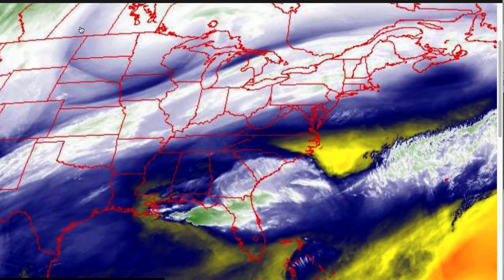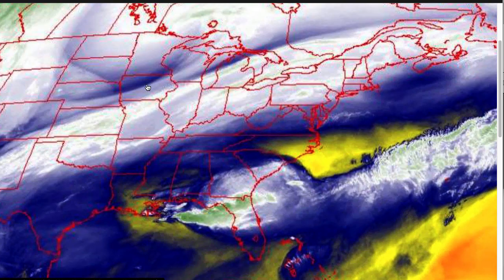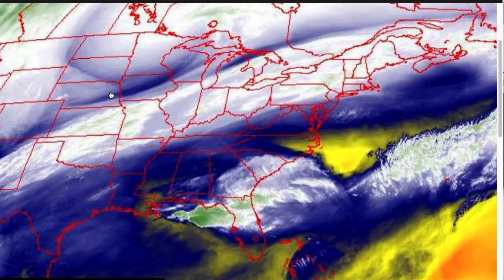On the water vapor satellite picture, you can make out our trough here. Nice little area of lifting. Now notice, see this darker area here? This tells me the strength of the short wave. Why?